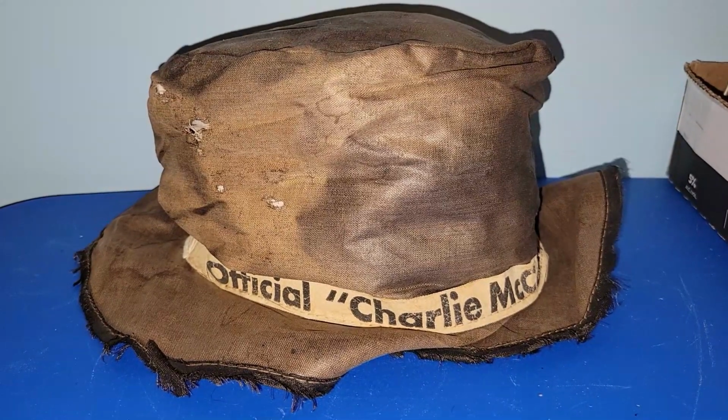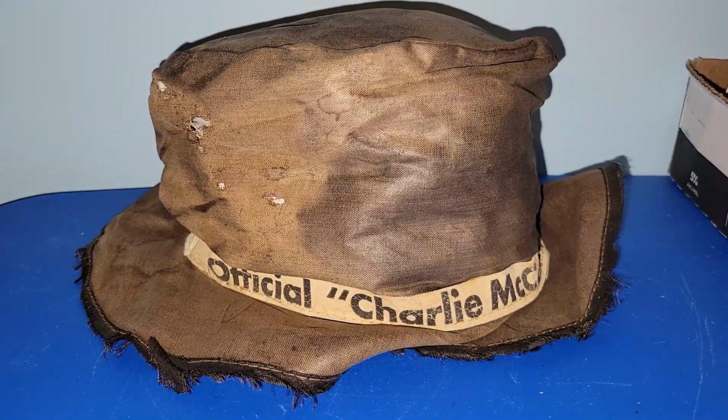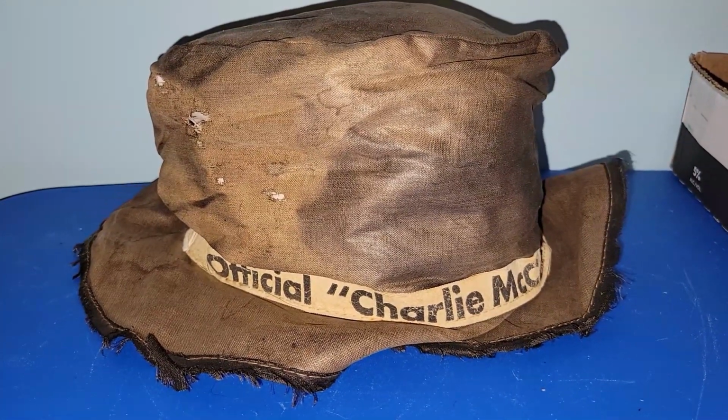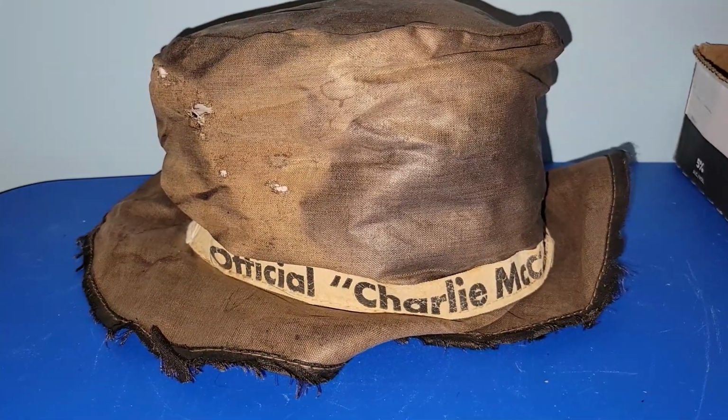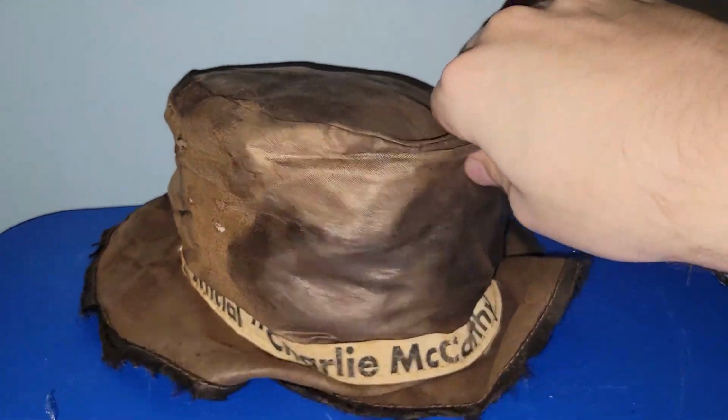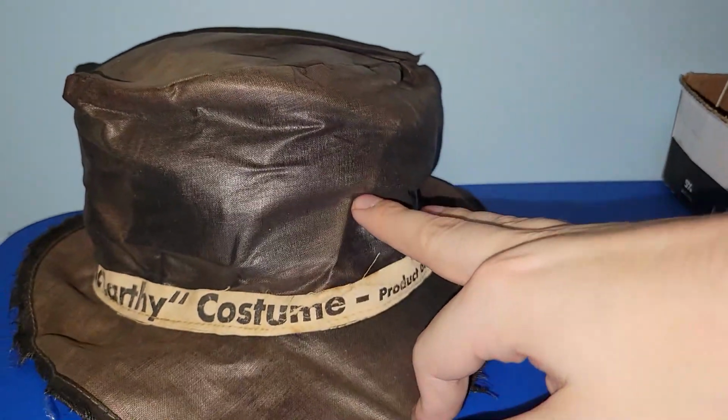Now, I'm sure you probably all are thinking, why did you buy a really faded old hat for only $4.50? Well, as you can see on here, it says official Charlie McCarthy costume.